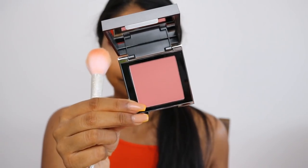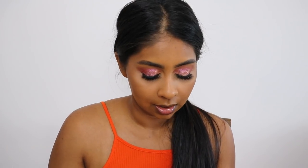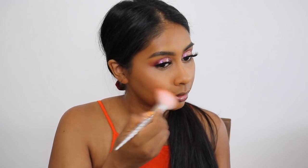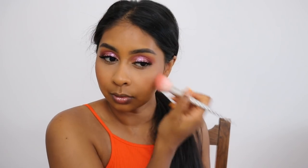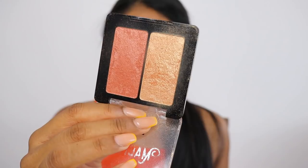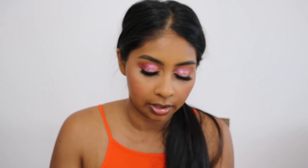I'm now going to use the Vasanti Bloom Blush in Dahlia. I could not say that right, but it's a very, very pretty shade for my skin tone. And then for a bit of glow, I'm going to be putting some of the NYX Machinist highlighter in Grind.